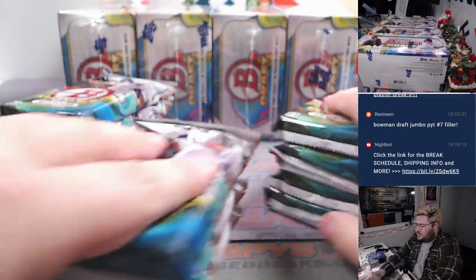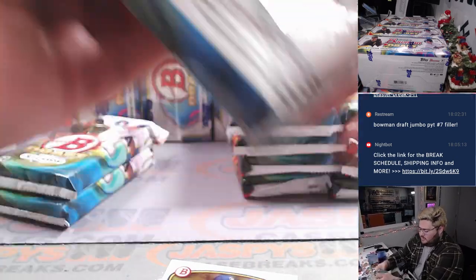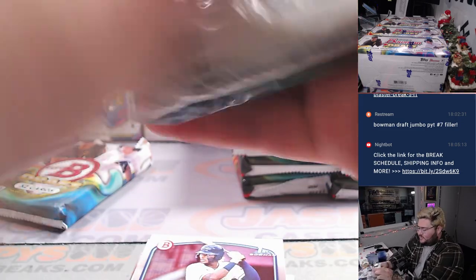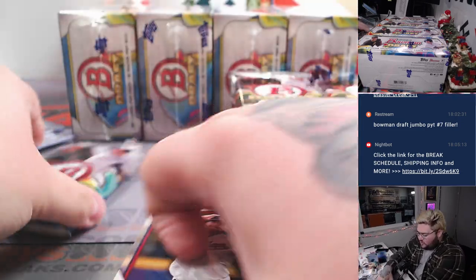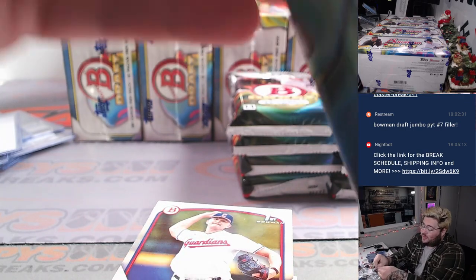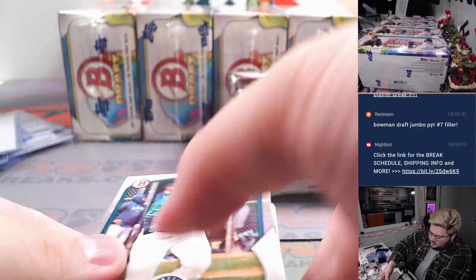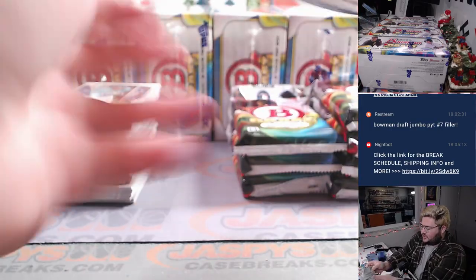Box four, last box of the first half of this case. It's been pretty strong. Wouldn't mind some low numbered stuff though for people. We only had some gold paper, wouldn't mind some gold chrome, some orange, maybe a red, maybe a super. And of course, we're always looking out for TV12 at the Bowman Draft.